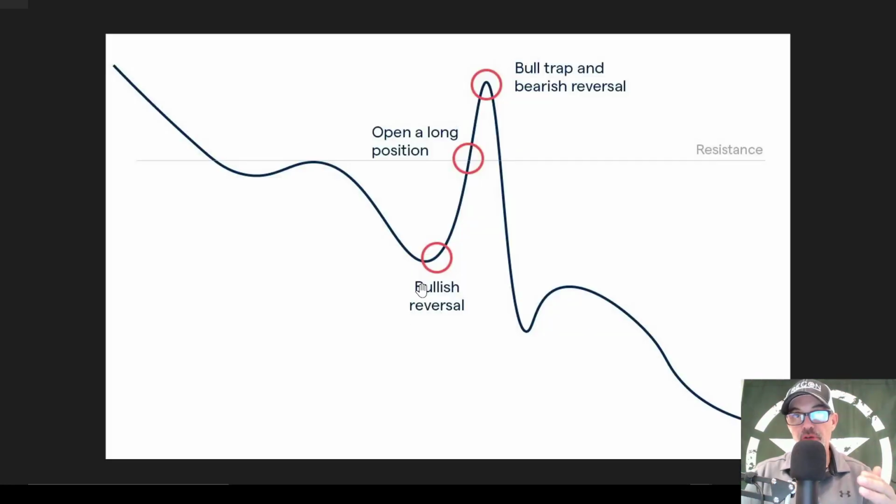Now, if you're not familiar with what a bull trap looks like, basically you have a sell-off, then the price moves sideways, it establishes a resistance level, and then you get a bullish reversal that breaches above the resistance only to eventually roll over into a bearish reversal. A lot of times that reversal will go even lower than the previous lows. So with that all being said, let's get right into the charts.